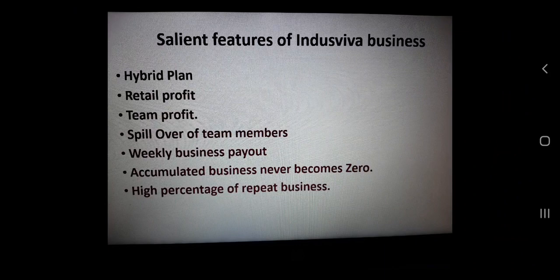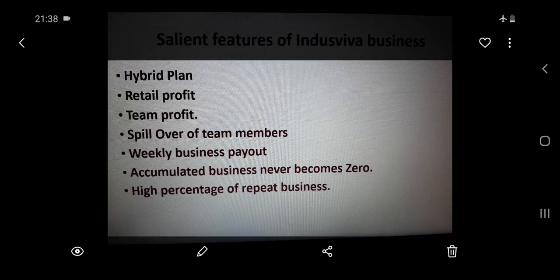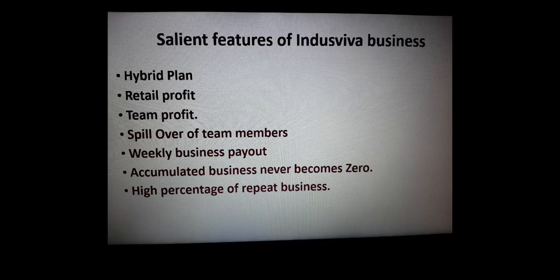Whatever you earn and accumulate as a business is carried over. It never becomes zero. And another very important feature of this business is it gives you a very high percentage of repeatability. What it means is the business that you do in a week will definitely repeat next week to the percentage of 80 to 90%. So let's understand all these things in more detail.